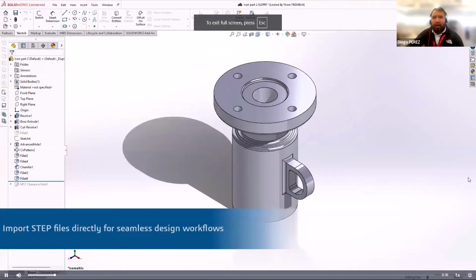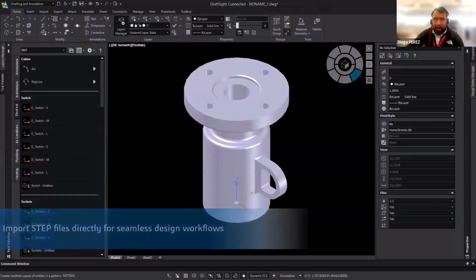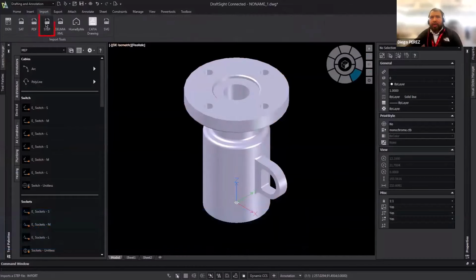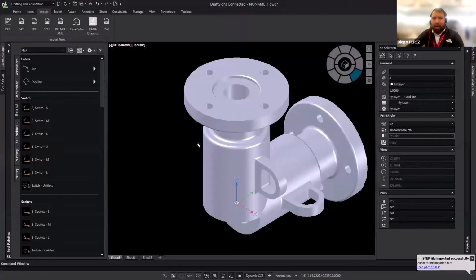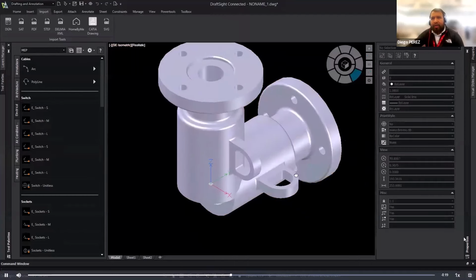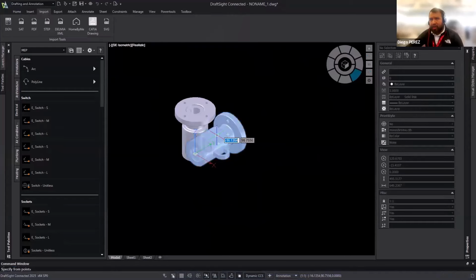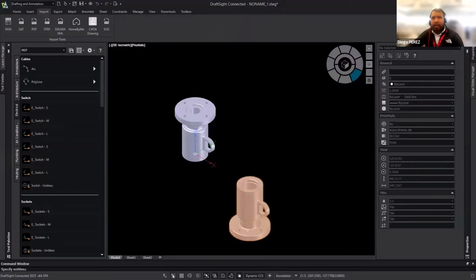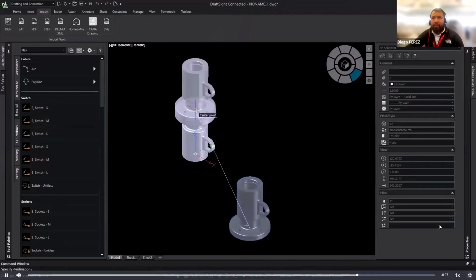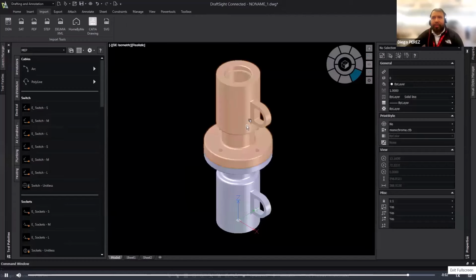Excellent. So here we're showcasing the ability, starting from a 3D CAD software, SolidWorks, to import STEP files, which are a different format of 3D CAD. So now we have the ability to import these files, allowing a seamless integration between 3D models to 2D and expanding our workflows more than before. So really excited about this one as well.